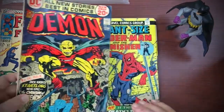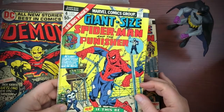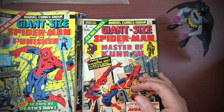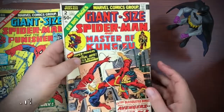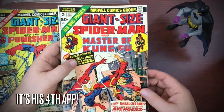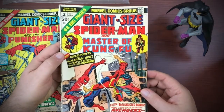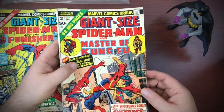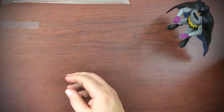The Demon #1, Giant-Sized Spider-Man #4 with the Punisher. Fairly early appearance of the Punisher. I couldn't tell you if it's 4th, 5th, 6th, 10th, but it's in there. Giant-Sized Spider-Man and Master of Kung Fu #2. This one might have been among the Mexican books we looked at recently. I can't remember. There was a Spidey and Shang-Chi one.